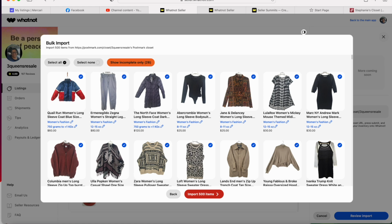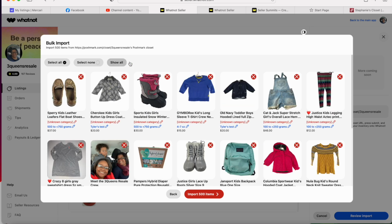Okay, so as you can see, it has populated, it has imported 500 items. I think that is all it can do at any one time. So if you have like 4,000 items in your Poshmark closet, you'd have to do this a number of times to get all of them over. I have all of them selected because I want them all to come over. It says I have 28 incomplete. So let's look at those 28 first and determine why they are incomplete.